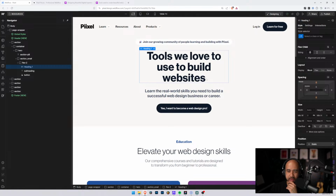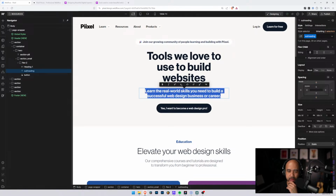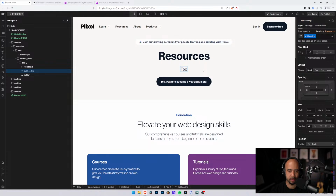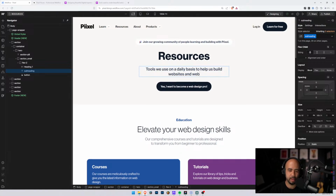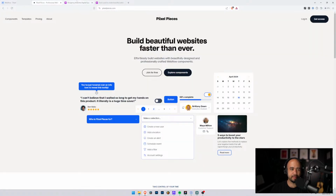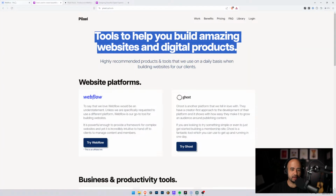Tools we love. I don't know. Maybe just call it resources for now. I know it's a little bit boring, but tools we use on a daily basis to help us build websites and web products. Something like that. What did I say? Digital products. Yeah. Jumping back and forth here.